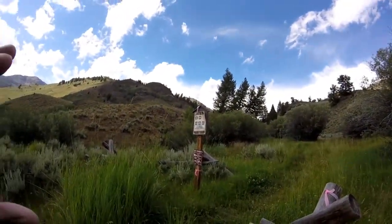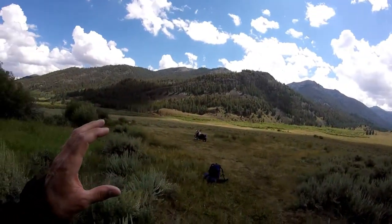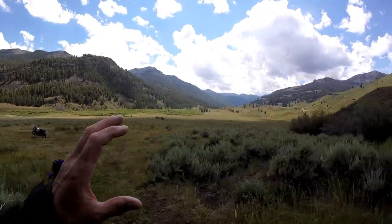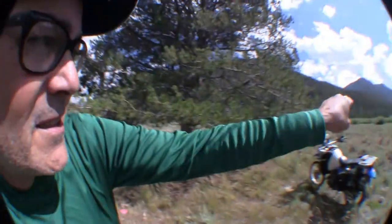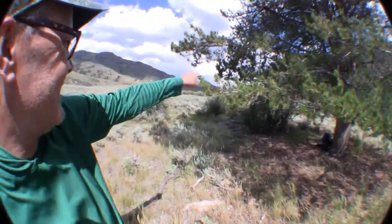Alright, so I want to set up a camp somewhere close. Those big trees down there look fantastic. Okay, Challis National Forest. This is North Fork of the Big Lost River. Just in these shrubs over here. Very beautiful water flow over here.